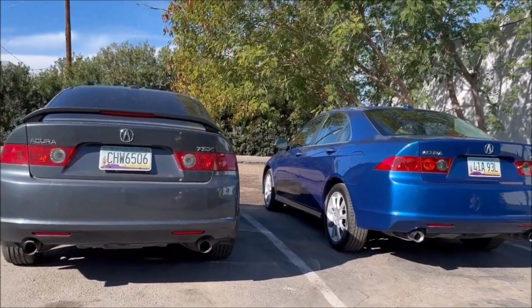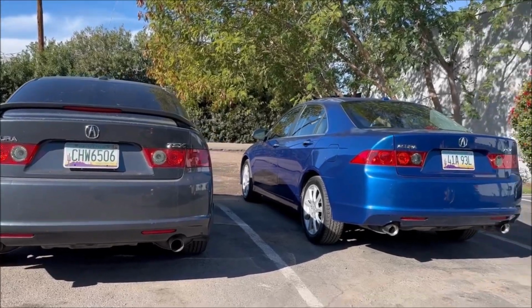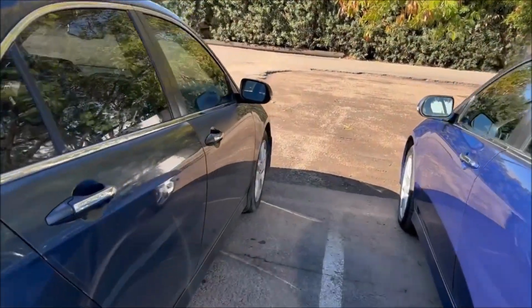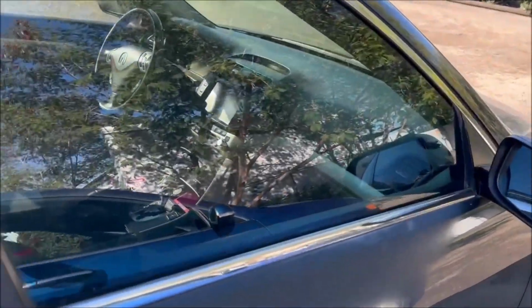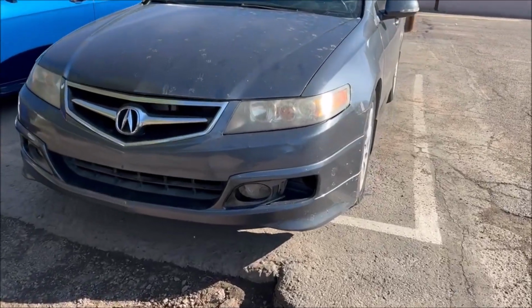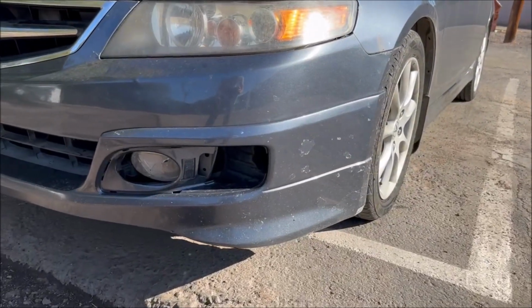Hanman dropping the TSX, and I found a friend here. This is a similar '06-'08 refresh model, but looks like it is an automatic, although it does have the lower front bumper lip, which I like.